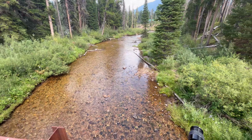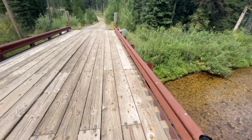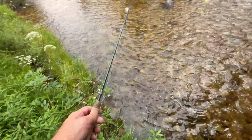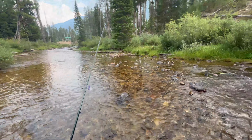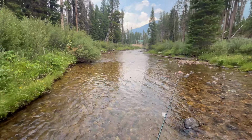Down the center of the creek. Looks good. I can just find a way to get down there without killing myself. That'd be great. Well, I just scared a fish away. So I guess that's a good sign. I'm gonna take my dropper off.